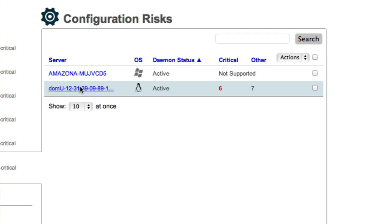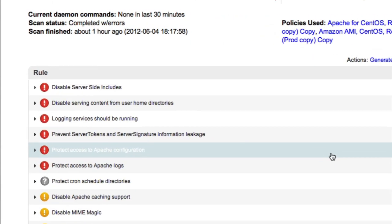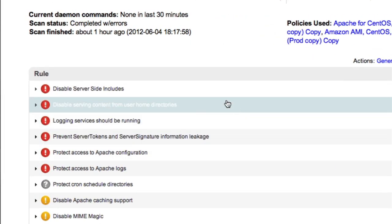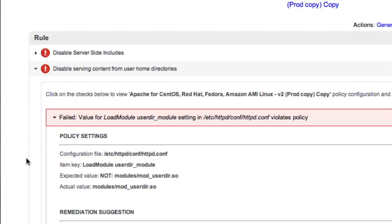Once they've done that, then we will continually monitor and scan and make sure that everything is in compliance, all your software is up to date, and we'll even look and see if there's been any compromise where someone's come in and modified your code or any of your system files.